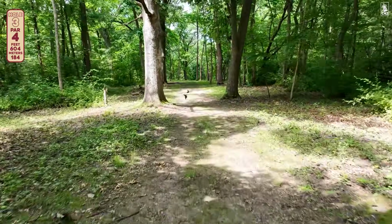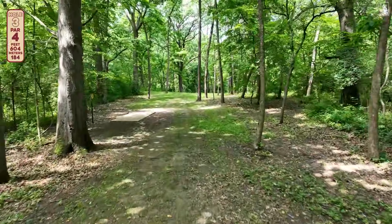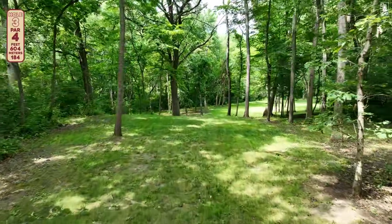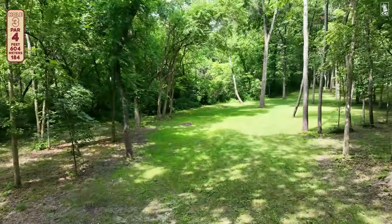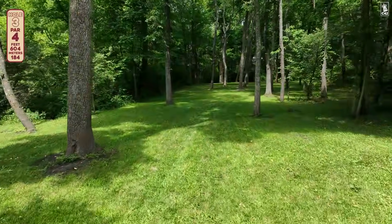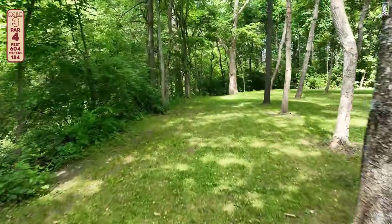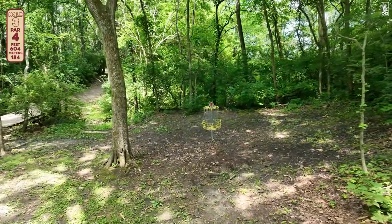Tight fairway shot off the tee here. What do you need to do? I think a lot of players are going to be throwing a just pretty stable distance driver. Want to get just in front of this big tree on the left and then hyzer to right about here. And then pick a gap, either the gap that the drone is flying here, or if you're a little bit further right, there's a gap over there.